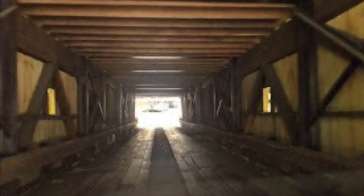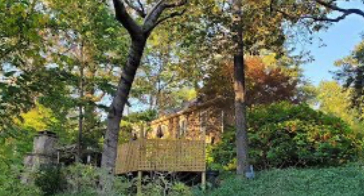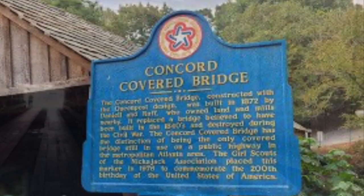My people, this bridge is in Georgia, Atlanta, Georgia. If it can be described here, my people, you cannot afford not to visit Atlanta, Georgia to see this.